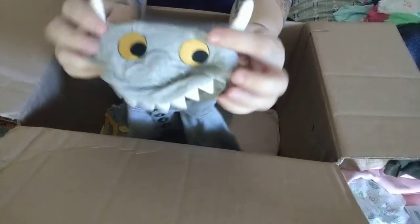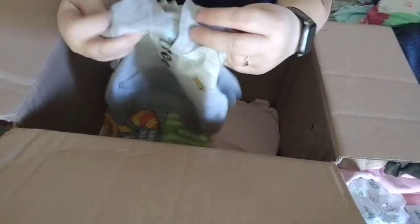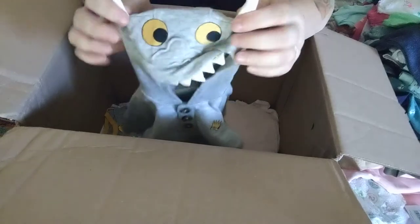Got another. This is my, y'all, I was so excited about this. It's Where the Wild Things Are, long pants, long sleeve, and it's got the little crown, and it's got the monster hood. I was so excited about this. And she's beyond excited.